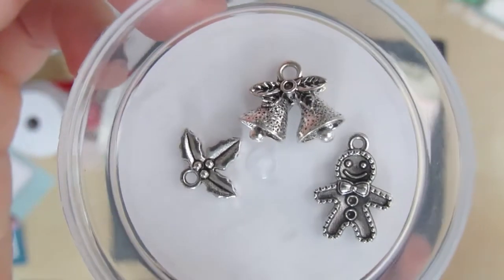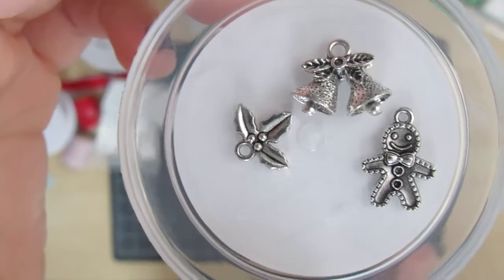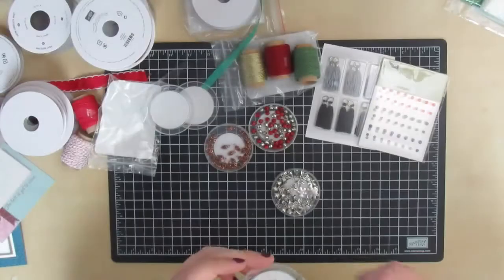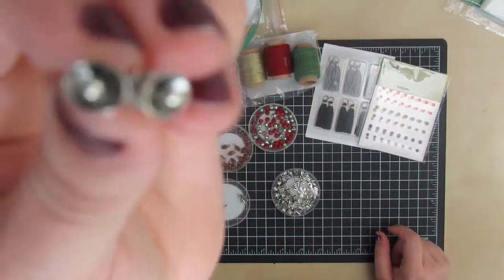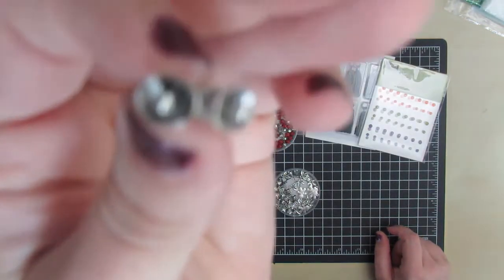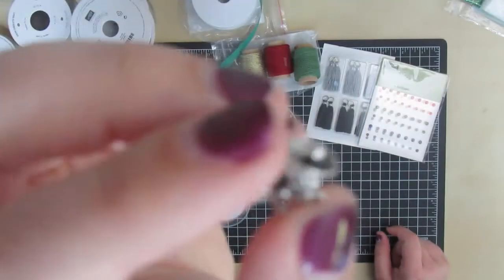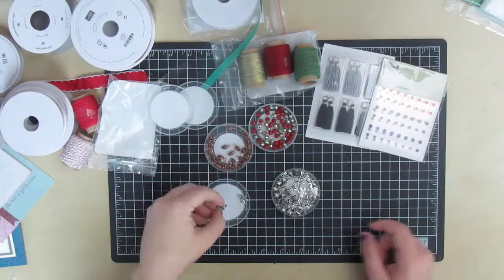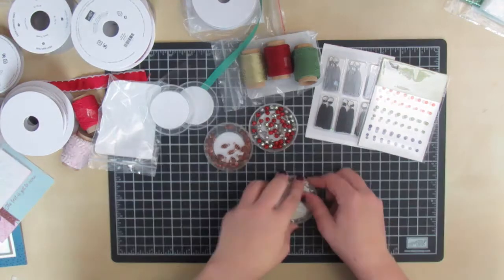So you have the bells, you have the little snowman, or not snowman, gingerbread man, and then the holly berry leaves. And these bells, I just have to say, it surprises me when I grab them because they are, oh, focus on me. Okay, it's not going to want to focus, but they are big. Well, big in terms of they're not flat. They actually have dimension to them.